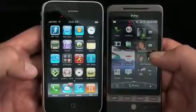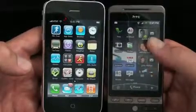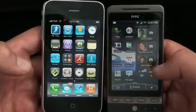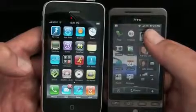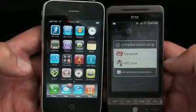But one of the big things that I like about Android in general and about the HTC Sense UI in particular is the way it deals with people. So I can have my favorites here, and I can click on Aaron, and then I can say, do I want to send him a message or not?